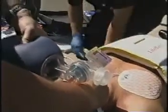Another benefit, it leaves the paramedics free to perform other life-saving procedures. So while one person is with the needle trying to find an accessible vein, somebody else is ventilating the patient, while somebody's getting prepared to intubate that patient.